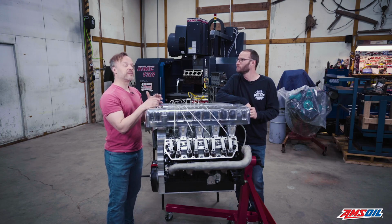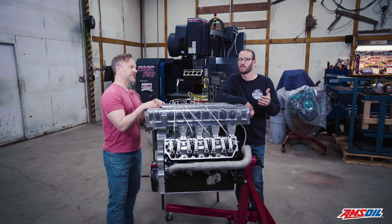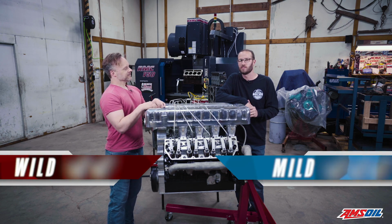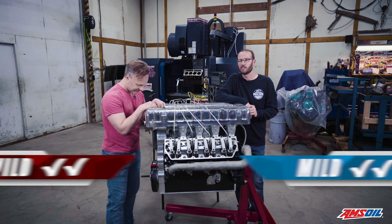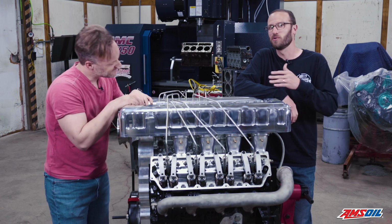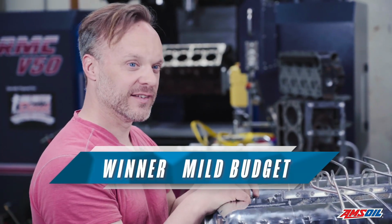And the last category we've got is horsepower per dollar. How'd that end up? Yeah, so again, this was a category that was very, very close, closer than we both thought it was gonna be. It only separated the two builds by a couple of dollars with the budgets that we had. That's pretty awesome. However, the mild budget ended up winning. It was about $38.50 per horsepower to $41 per horsepower on the wild side. The wild engine has fallen in this episode. Yeah, it's a 3-2 victory for the mild engine, so I'll take it.